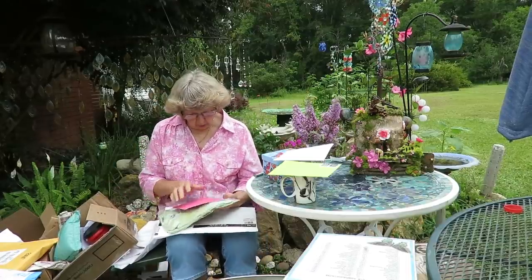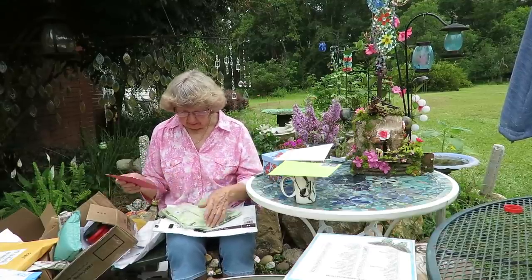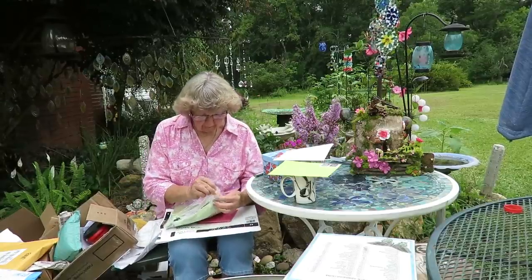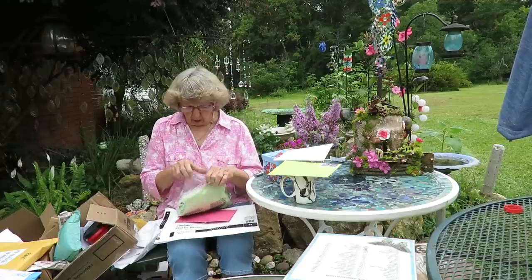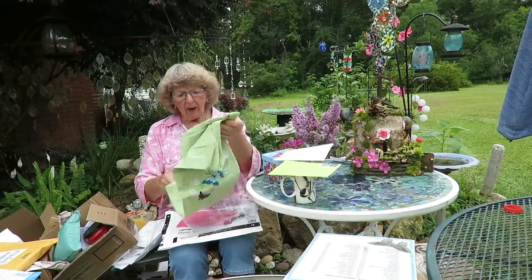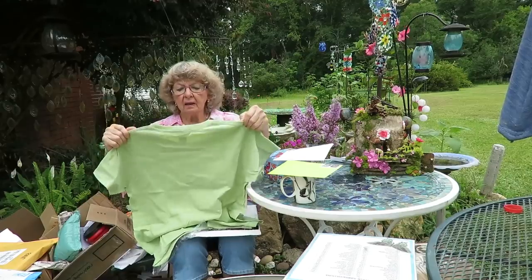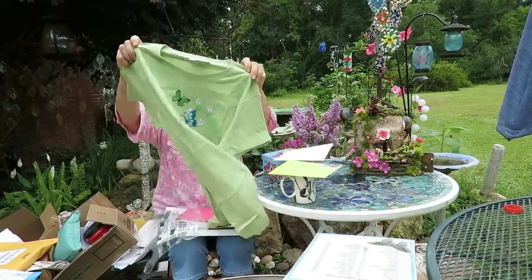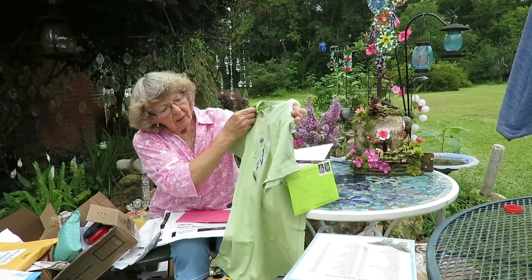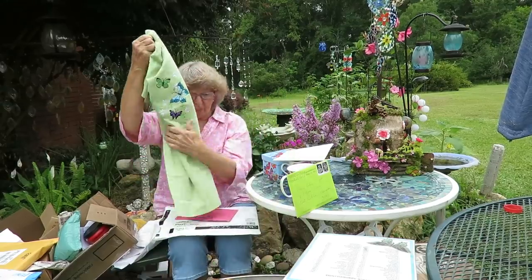Oh, look what a beautiful shirt. Miss Helen White, oh my, how beautiful. Y'all beat all I've ever seen in my life. Oh, I love it. Oh, look. Can y'all see it? Has butterflies and flowers. Oh, I love that. Oh, thank you so much.